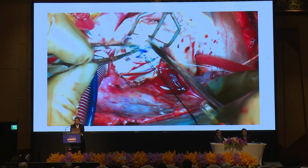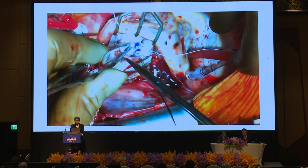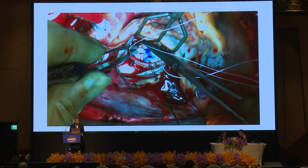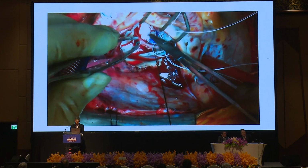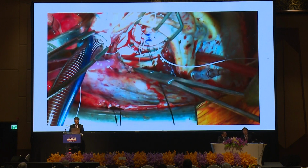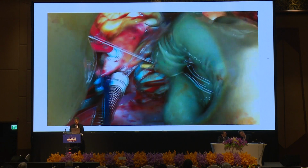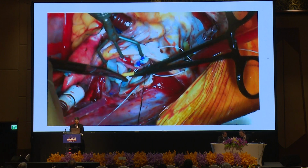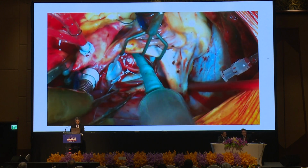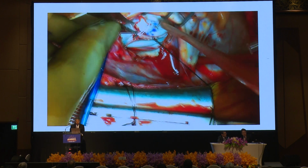This is the first time I applied the floating stitch to this kind of case. I put in 2 stitches. One is a little bit to the right side, and another one is a little bit to the left side. Its length is also maybe plus 1 or 2 millimeters. The water test seems acceptable, and I finished the operation.